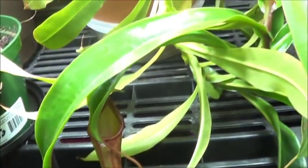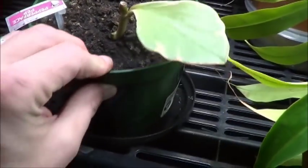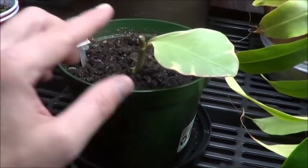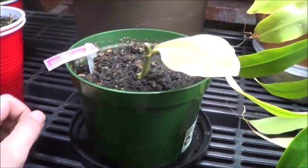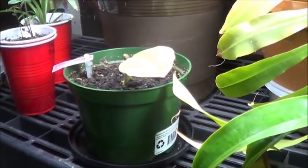That is fantastic. And while we're looking at this, it looks like the pepperface peperomia stopped there as far as its dieback. We might see some life out of that. It would be really nice. Rather enjoyed having that plant around.